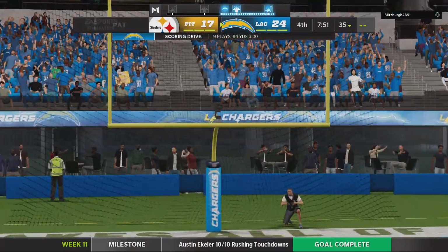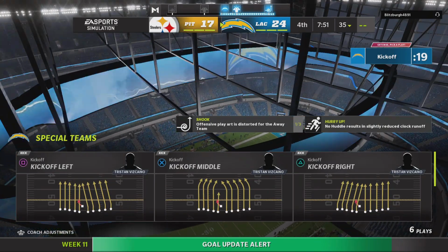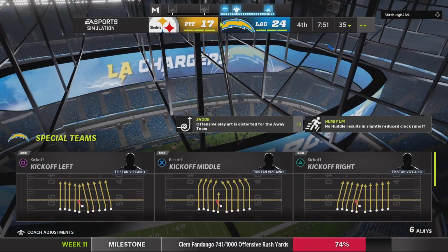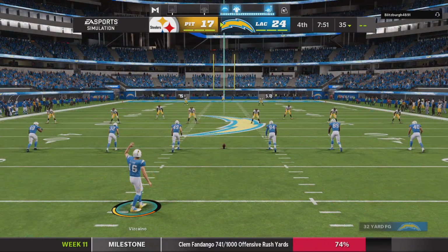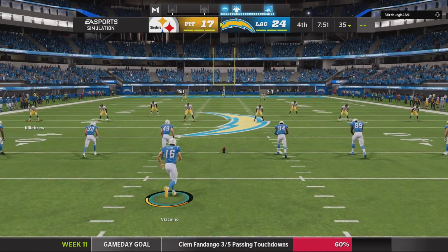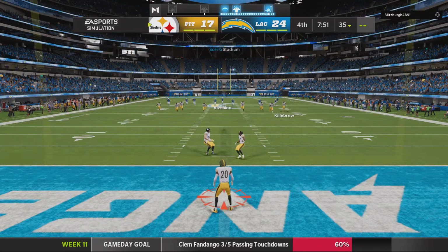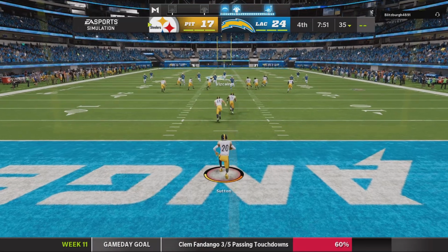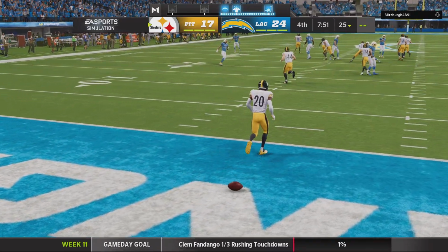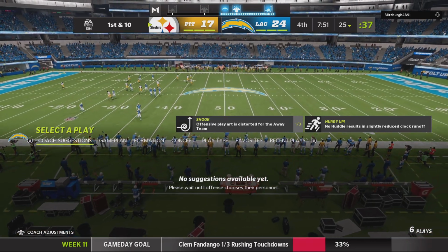Extra point right down the middle, and they will take a 7-point lead. Set now to kick this one away, and off it goes. And he'll decide to not bring this one out as their drive will begin at the 25.